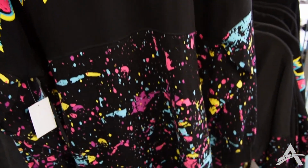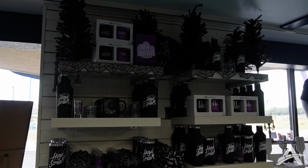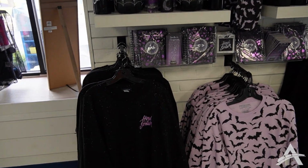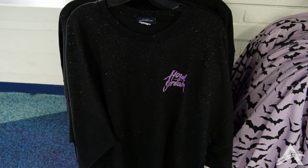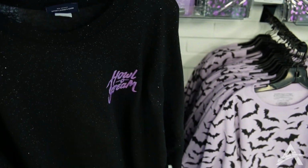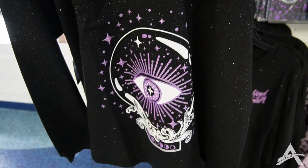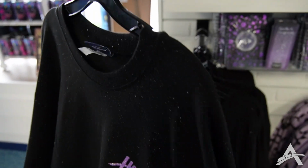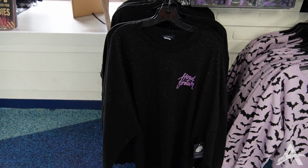You can see the front there, and then the back says Howl-O-Scream right across it there. These are really fun. Lots of crazy colors going on there. We've got a few different kind of merchandise themes going on here, which is a lot of fun. This is more of like a witch and spell type of deal. We've got another spirit jersey with the Howl-O-Scream logo there. It's very glittery. I'm sure that shows up in the, whoa, more glittery than I thought. And then on the back, looks like you've got that crazy eye, and you've got like the moon phases. Very cool. I know people love the spirit jerseys, so it's cool to see them jumping in on that.